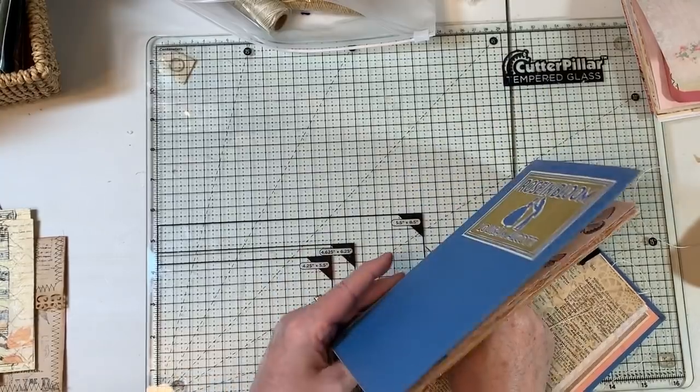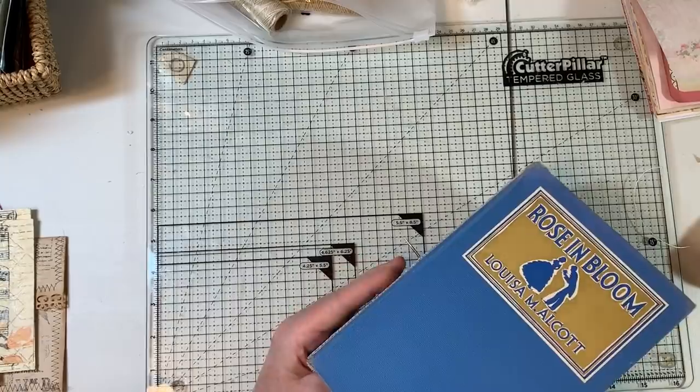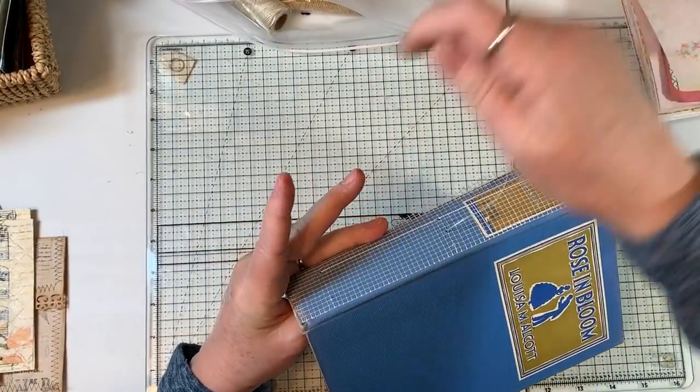But, oh, right side up. Yes, yes. Okay. Good, good.